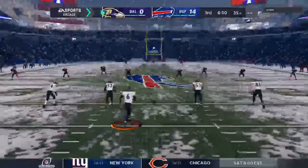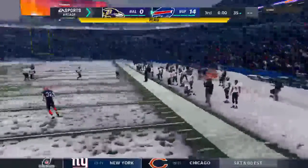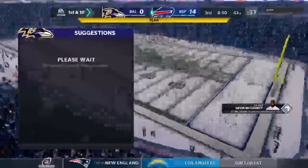Win or go home, that's the name of the game, and we're back underway with the second half of this AFC divisional round. Well, certainly not what they wanted out of the locker room here, as they'll start defensively at the 40-yard line.